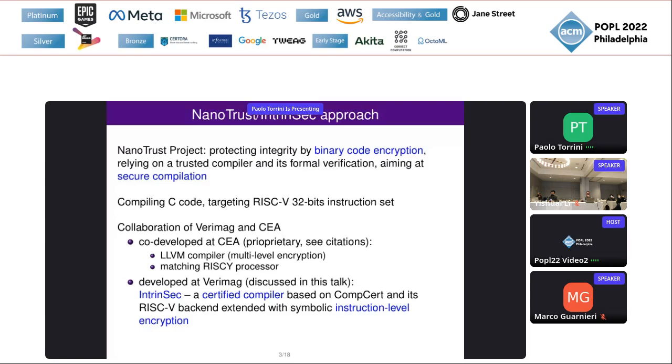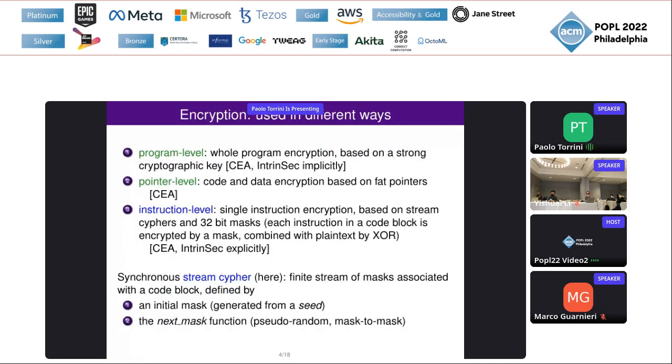So first we say something about different ways in which encryption can be used and has been used in this project. First of all, program level encryption, which consists in encrypting the whole program, possibly by a strong heavyweight cryptographic key. We can also consider pointer level encryption, which is more direct in actually protecting data, relying on fat pointers. But this is something that we haven't formalized in Coq. Whereas we are going to focus specifically on instruction level encryption, which basically consists in encrypting each single instruction by a lightweight key, which is a 32-bit mask.